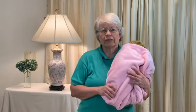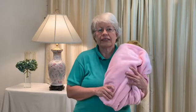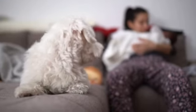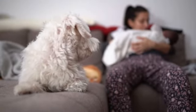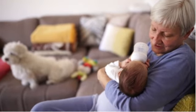But if you have your mother or someone staying with you, then it's going to be a little different for your dog. But most dogs are fine, they accept it, they love the baby, and as you can see in these pictures, here's a dog laying on an ottoman while the mom is feeding the baby. And also, here's Granny feeding the baby as the dog is nearby.